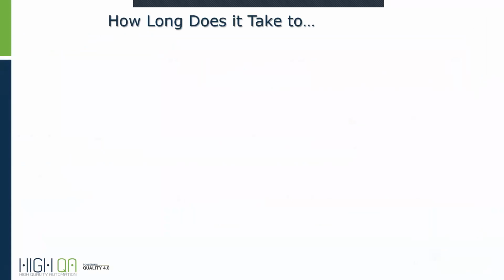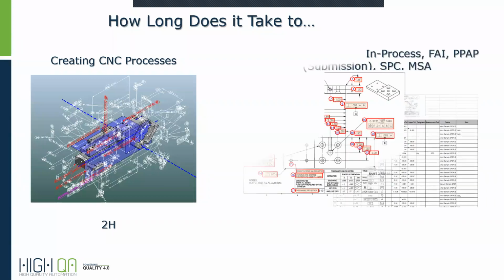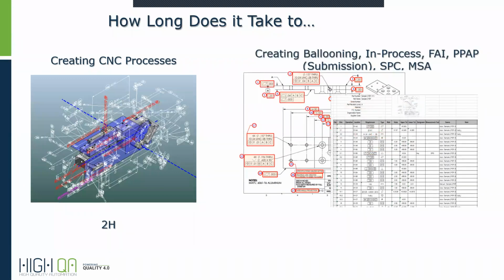Well, let's consider an example. How long do you think it would take to create a CNC process for this part, including tool selection, creating tool paths, cutting the part, and everything else from start to finish? Well, when we asked the CAD/CAM people this, they said typically about 2 hours to do that start to finish. Now, the beauty of this is that it's all done in one single system in the CAD/CAM world.